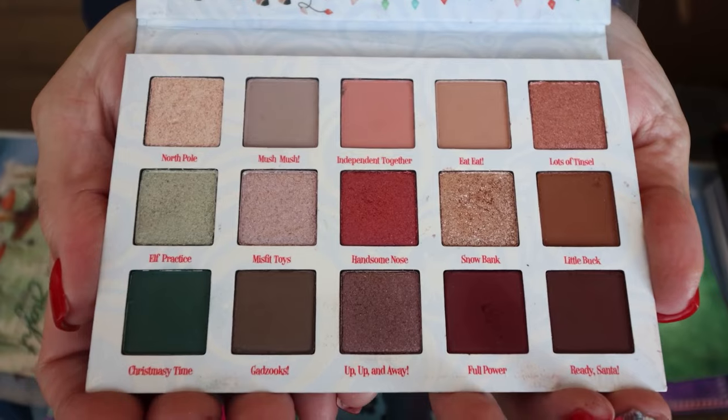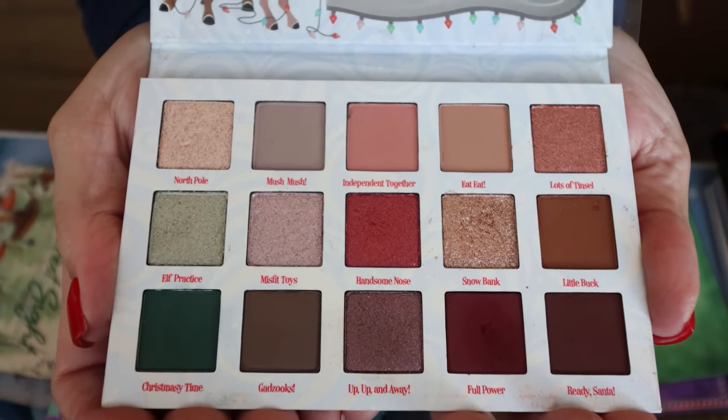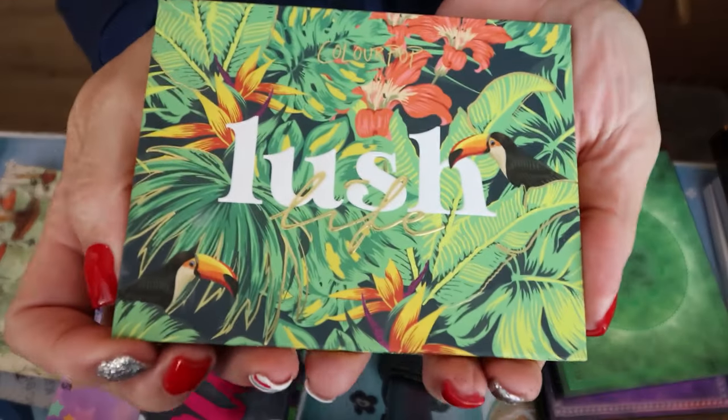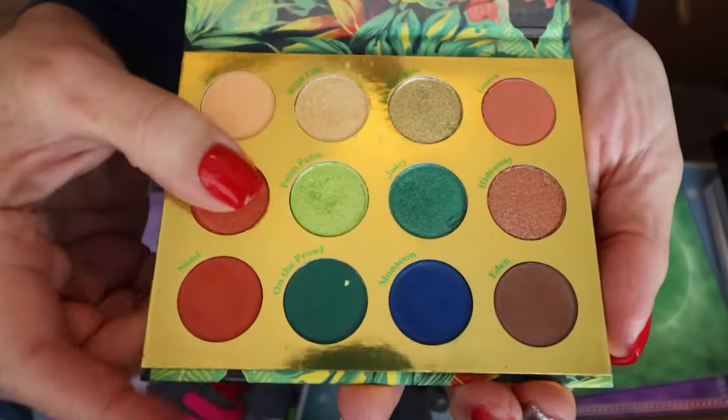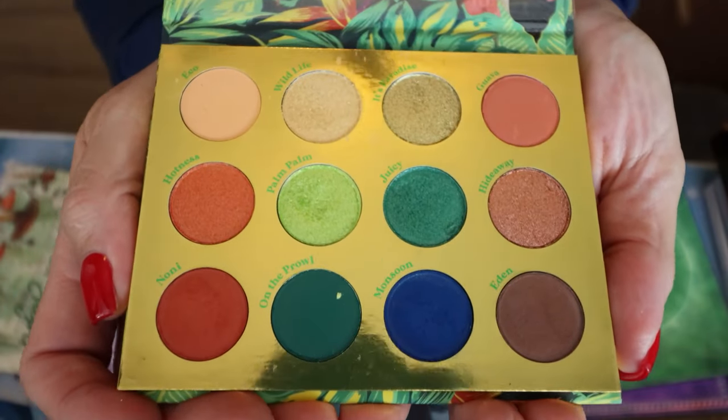I prefer the BH one, the Get Lit palette, so as sad as I am about this, I am going to go ahead and declutter. Also, sadly, a little bit, I'm going to declutter Lush Life. I do like this palette. I just haven't used it at all this last year. I used it quite a bit when it first came out.